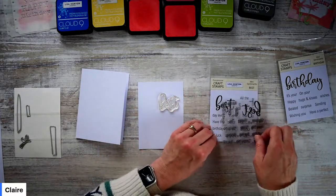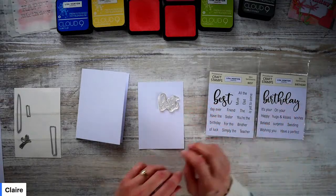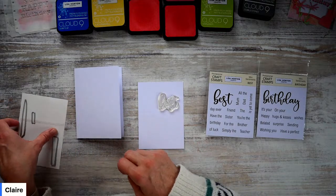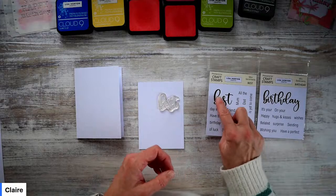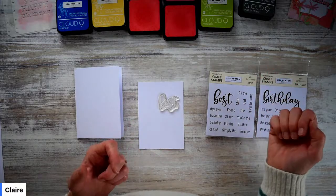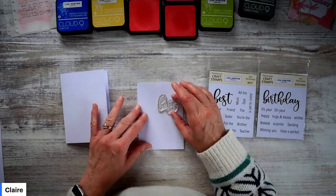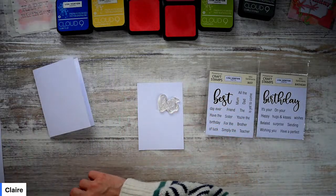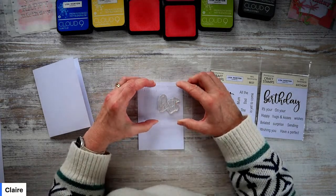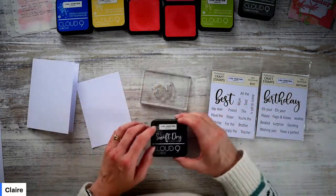So these are the mini sentiments. Again, lovely stamp sets to use. I think there's either 5 or 6 in the set, but it covers all occasions. And you have the scroll, the italic, the lovely font in different words on each of the sets, actually. So now what I'm going to do is use an acrylic pad or an acrylic stamp block.